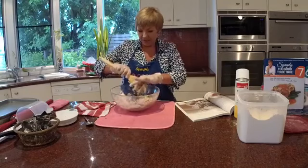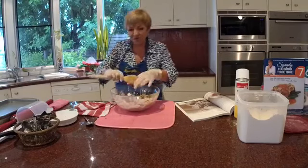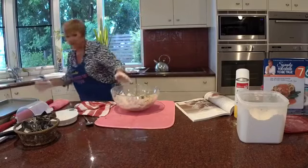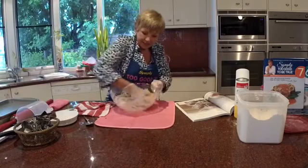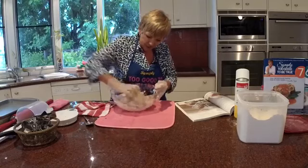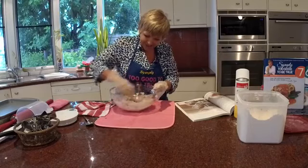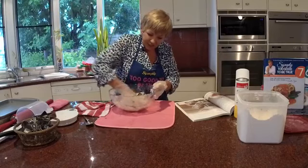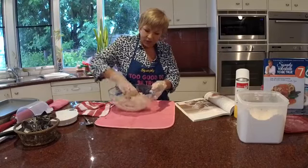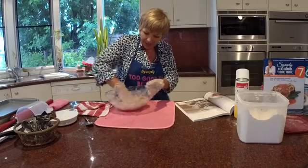All right, so now I'm going to get rid of my spoon. See why I'm using the gloves? It's a bit sticky. And now just get in and combine all that flour and spices together. You should smell this. It's so good. And look, even if you don't really like ginger, it's not a really heavy hit of ginger. So give it a go.